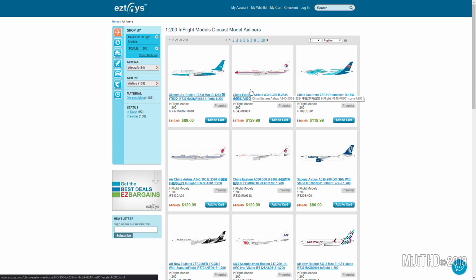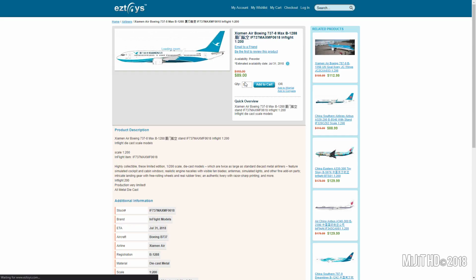Anyway, let's get on to these Inflight 200 models for June. Now we have 18 models, a huge release. First up is the Xiamen Air 737 MAX 8, B1288 is the registration number. Very cool looking livery.